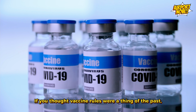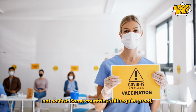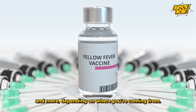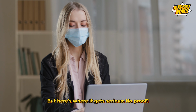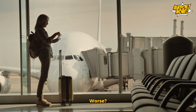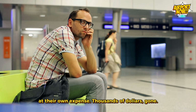If you thought vaccine rules were a thing of the past, not so fast. Some countries still require proof, not just for COVID, but for yellow fever, polio, and more, depending on where you're coming from. But here's where it gets serious. No proof, no entry, period. Worse, some travelers have been sent straight back home at their own expense.